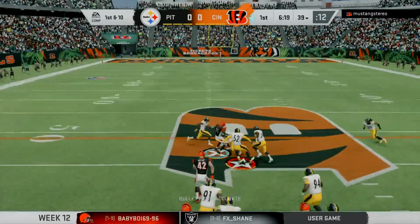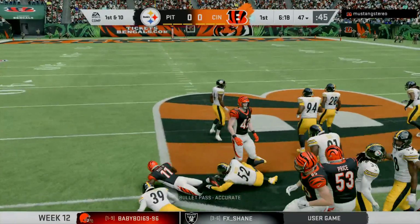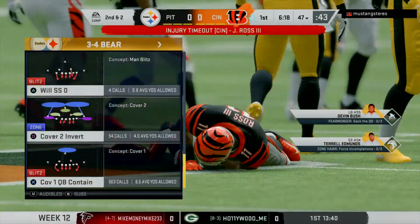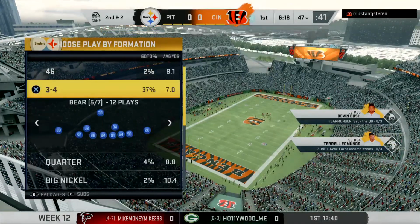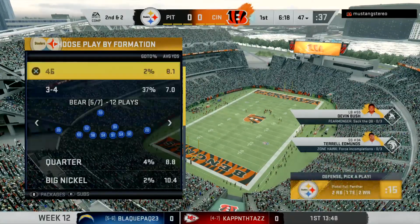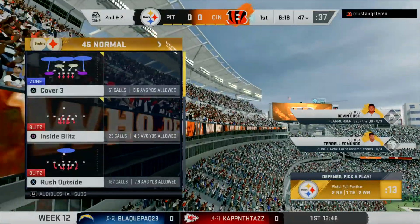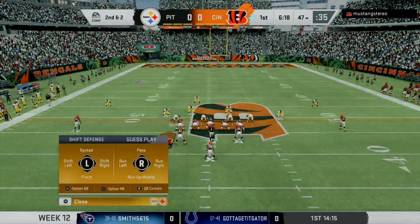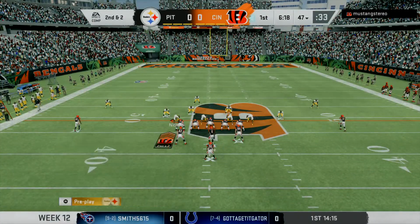Looking to throw. Tate. Open man is Ross, complete. This will be stopped about 2 yards shy of the marker. 8-yard gain, 2nd and 2. Facing a 2nd and 2 after that last catch, good for 8 yards.